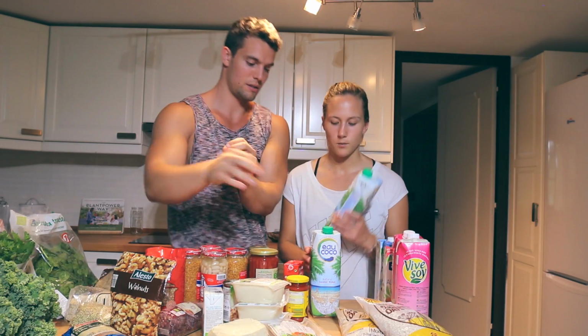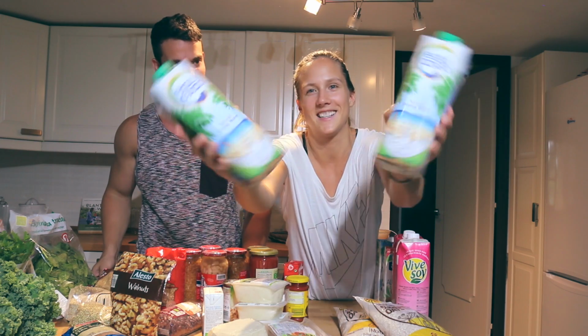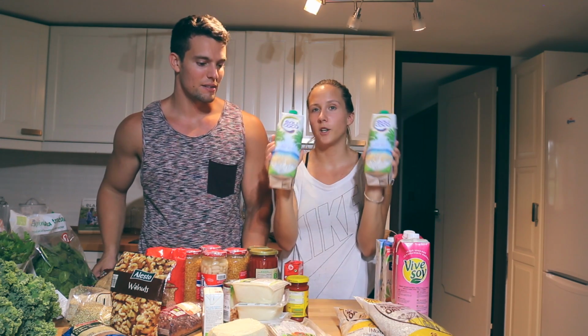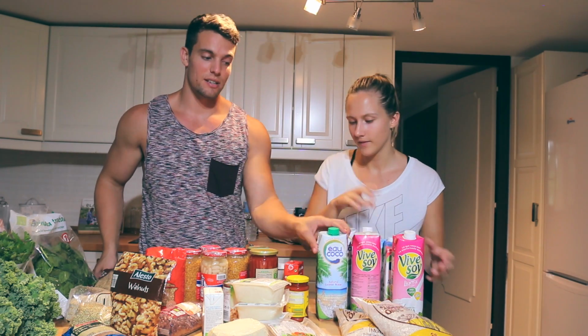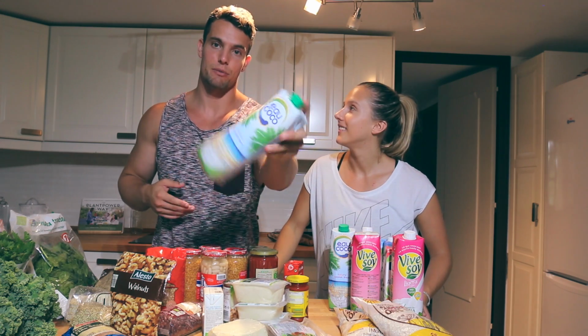And then we also bought some coconut water, just because it's summer and we love it and it tastes amazing. Put them in our smoothies or have them post-workout. Yeah, exactly. It's really good for your electrolytes. But the problem with this is that it's super expensive. So if you're on a budget, try to avoid the coconut water.